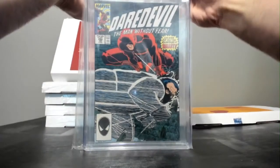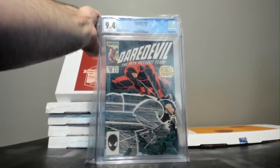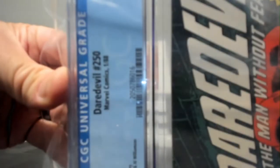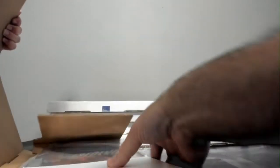I have a Daredevil 250 from 1988, 9.4 white pages. Everybody in the break has a shot at this one. So let's see who's going to take this home.